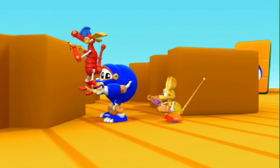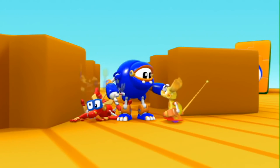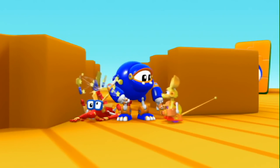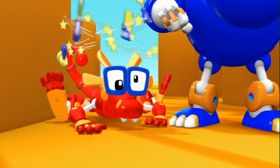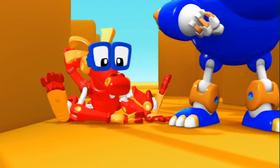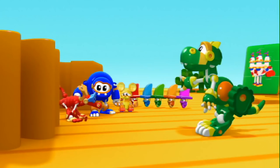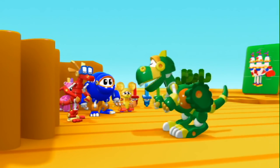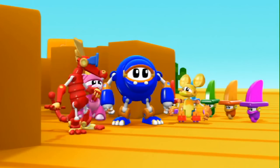Hold my hand. Sorry, Mouse. I forgot. See anything, Komodo? Huh? Komodo? I see your big feet. We need to get up pretty high to see how the pieces fit together. Oh! I can do that.